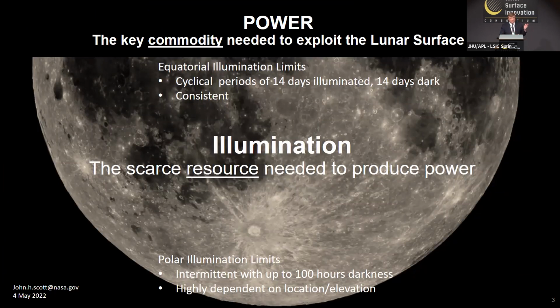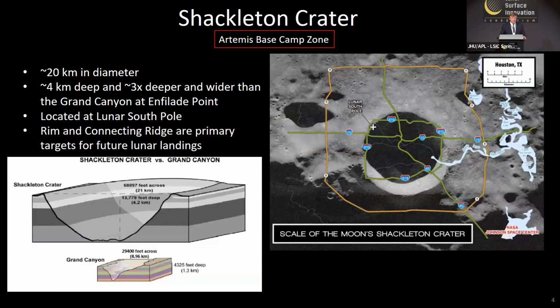Illumination, of course, is available with rather long periods of darkness at the equator, predictably. It is much more available over the course of a month at the pole, of course. However, the illumination can be very intermittent. It's highly dependent upon elevation and location on the surface, on the pole. And for that reason, along with its proximity to ice in the permanently shadowed regions, the rim of the Shackleton Crater and its connecting ridge are thought to be the likely place for the first NASA lunar outpost.